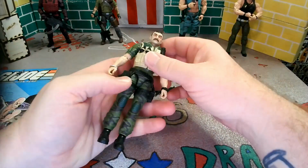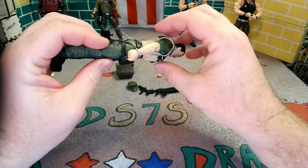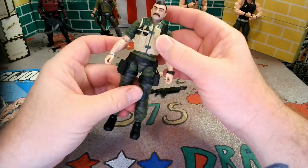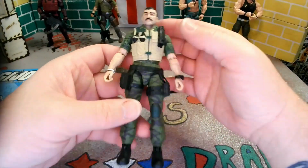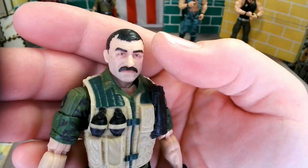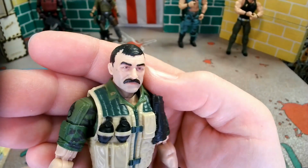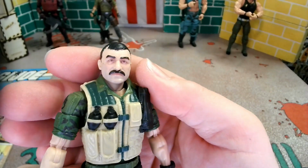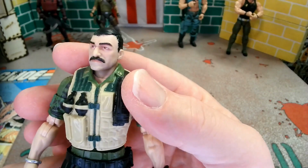So let's take a look at the man himself. First thing I want to see is how loose is the torso, because there seems to be a case of loose torsos going around. Not too bad, not super bad, but it is a little wobbly there. So let's take a look at him. I do like how he kind of has this shading around his eyes, like he's been up, and we started seeing that with low light. And it makes a lot of sense for low light with his lore, and I guess that you could make out that he has been up marching or fighting or whatever for several days.